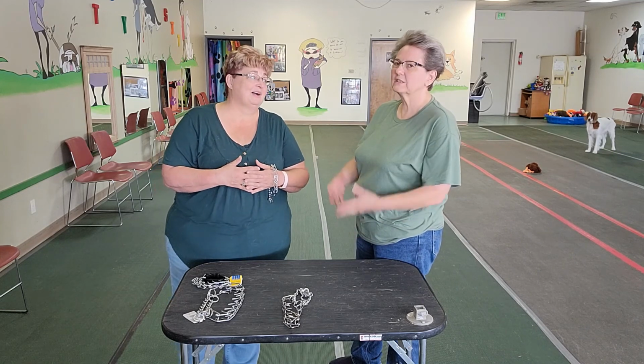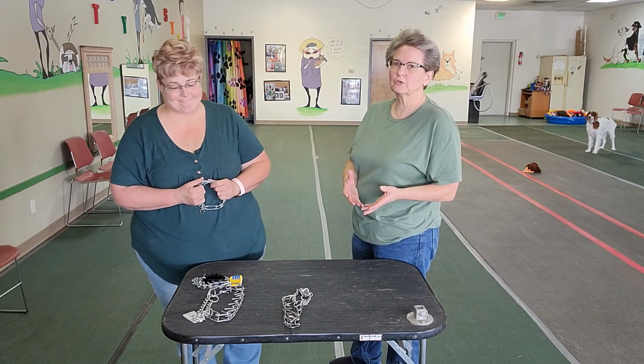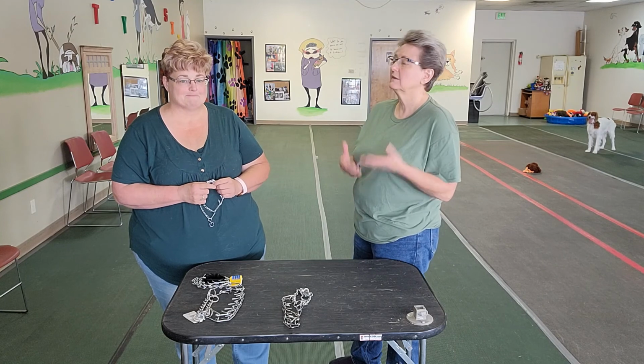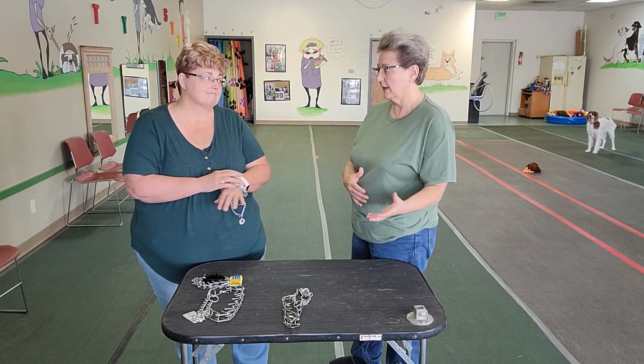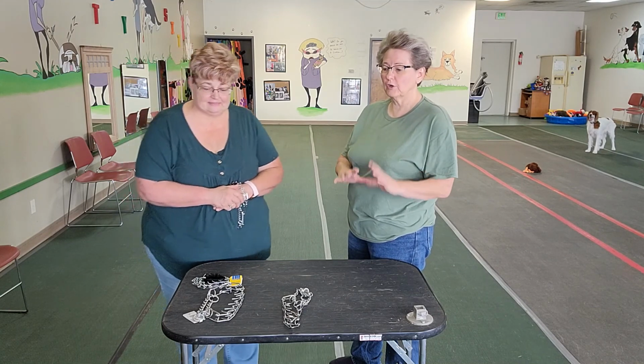There you go. And it's not mean. It's not a medieval torture device if you use it right. Right, right. It's a very effective tool to train your dog. Yes. And it's only for training. Only for training. This is not a collar you put on your dog and leave there.